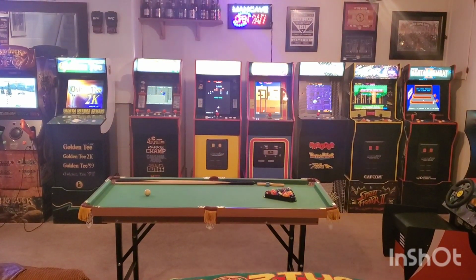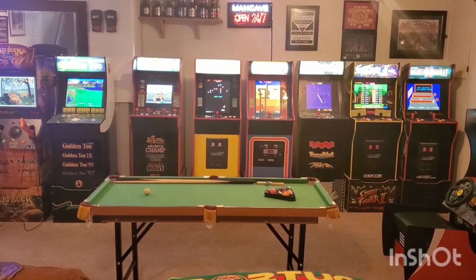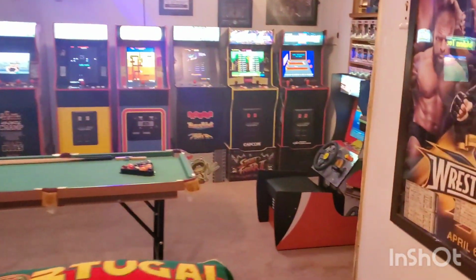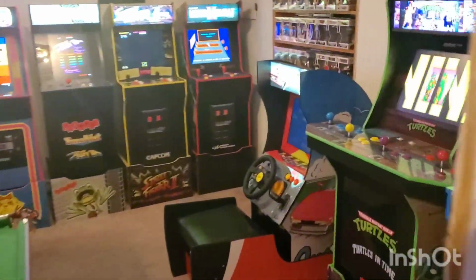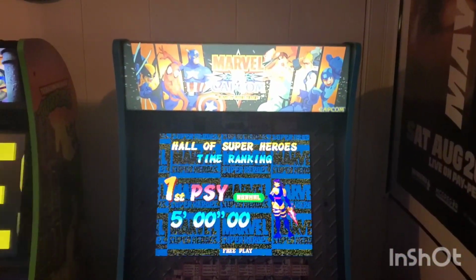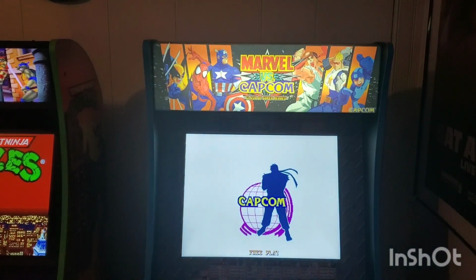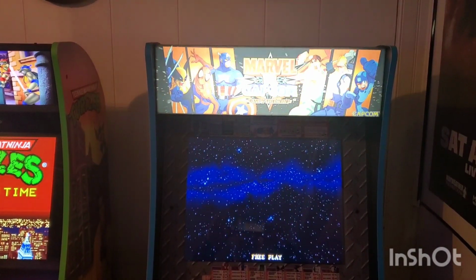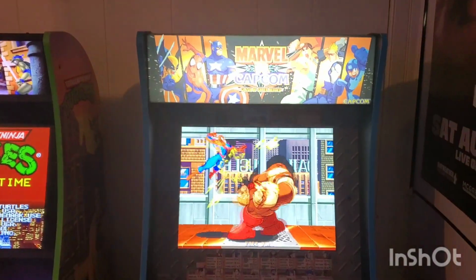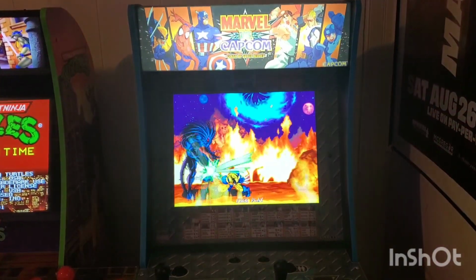So I wanted to give a little spotlight to what I consider my favorite secondary title on each one of my machines. I'm going to start with my Marvel vs. Capcom machine. Obviously Marvel vs. Capcom is the main reason I bought this machine, but you get some great games to complement that title. You get Marvel Superheroes, X-Men vs. Street Fighter, Marvel Superheroes War of the Gem, and Marvel Superheroes vs. Street Fighter. But definitely my favorite secondary title on this cabinet is Marvel Superheroes.